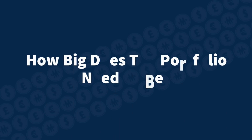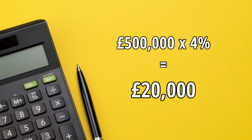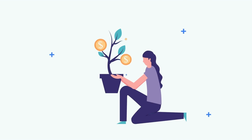How big does the portfolio need to be? To get £20,000 a year in passive dividend income, you ideally need a £500,000 portfolio. This is because £20,000 is 4% of £500,000. The 4% rule. The stock market typically returns 8% on average. Pretty sweet. And that growth is essential for powering us towards our target pot size, which will then pay us £20,000 dividends a year.